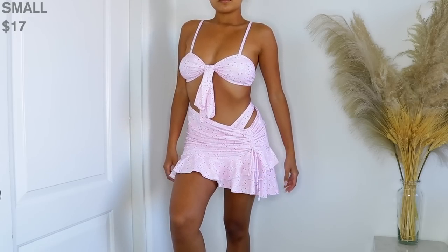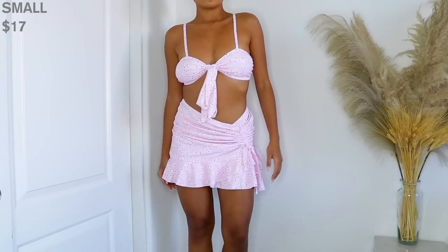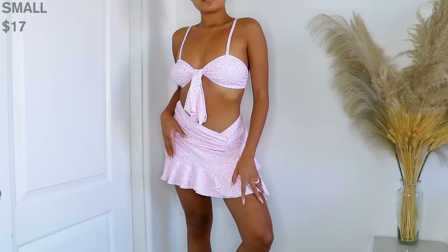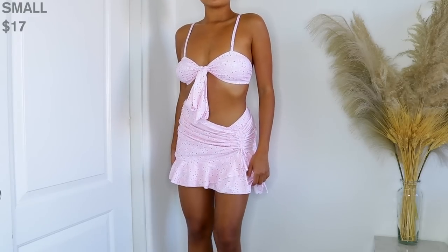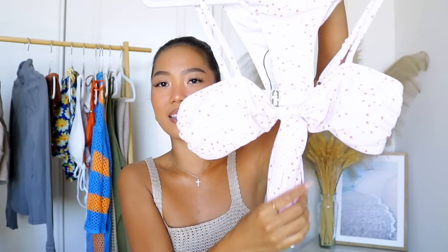Last but not least, for the bikinis at least, I picked up this 3-piece set. And at first I was like, I don't know if I'm vibing with it, but when I tried it on and wore it and styled it, I was like, oh, this is actually a really cute piece. And I feel like skirts in bikini form are so popular right now. You got your normal bikini top, and it has this little tie here, and it's long enough for you to play around and make it a halter top. And for the bottom, we got a cheeky bottom.